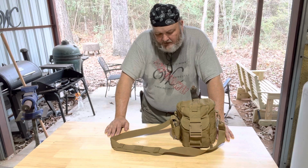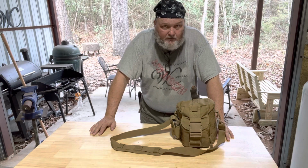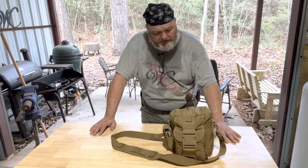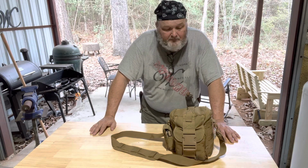Since it's the first of the year, I decided to go through my kits and show you guys what kind of kits I carry with me most of the time. This one stays in my truck or somewhere close by. If I'm camping, then it's in my camp kit.